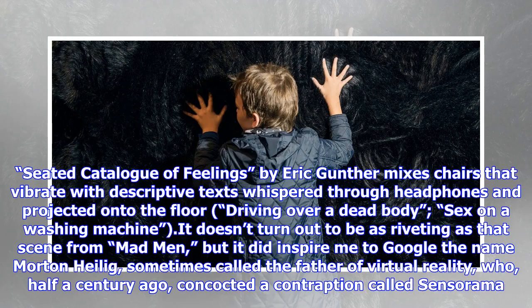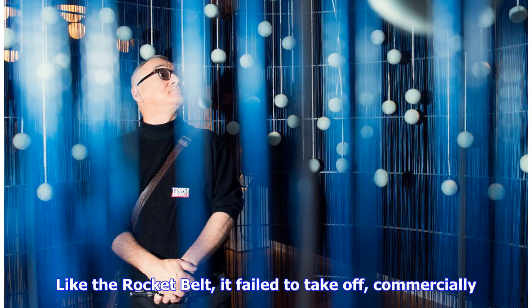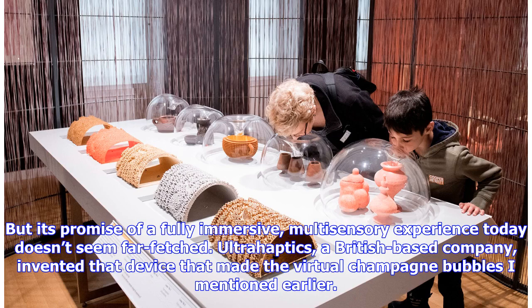There are art installations. Seated Catalog of Feelings by Eric Gunther mixes chairs that vibrate with descriptive texts whispered through headphones and projected onto the floor: driving over a dead body, sex on a washing machine. It doesn't turn out to be as riveting as that scene from Mad Men, but it did inspire me to Google the name Morton Heilig, sometimes called the father of virtual reality, who, half a century ago, concocted a contraption called Sensorama. The size of a vending machine, it involved a 3D video headset, a chair that moved, fans and a device that pumped out aromas. Like the rocket belt, it failed to take off commercially. But its promise of a fully immersive, multisensory experience today doesn't seem far-fetched.